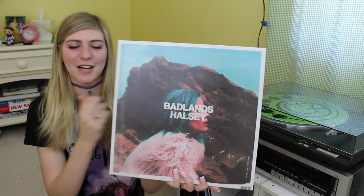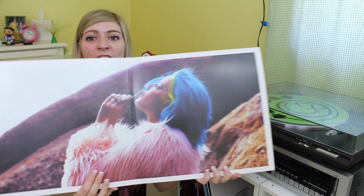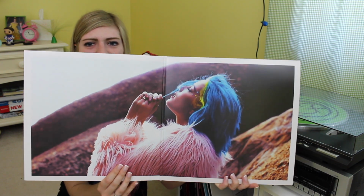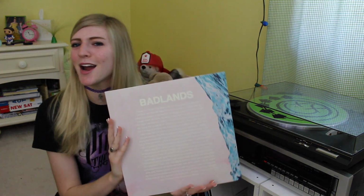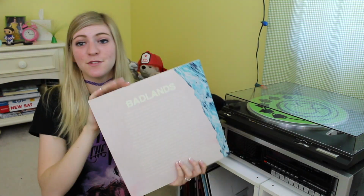I love the cover. I just love her pink boa and the aesthetic of everything. This is a gatefold as well, and oh, look at that. I mean, just my queen, you know what I mean? Just killing it. The record comes in this really, really pretty sleeve. I love these high quality sleeves, and it says Badlands on it, and it's a little note that she wrote, and it's very cute.